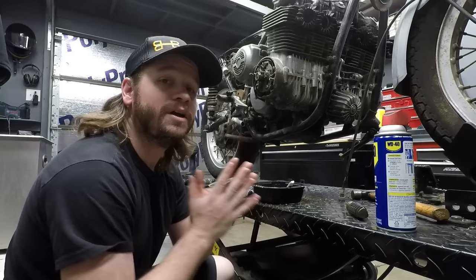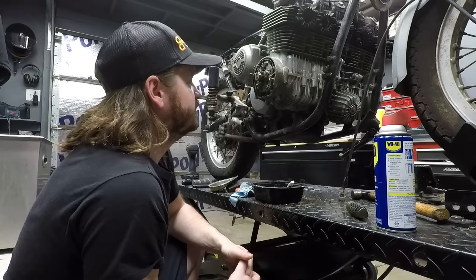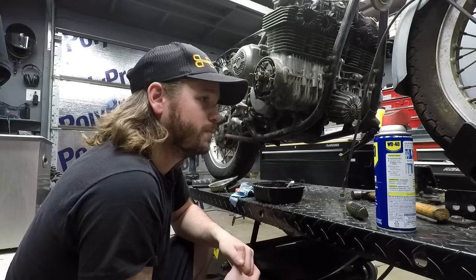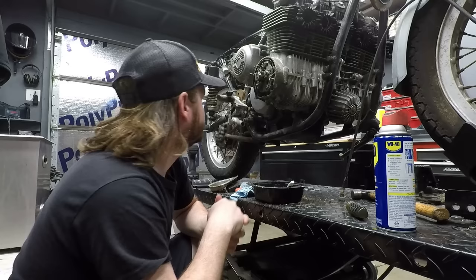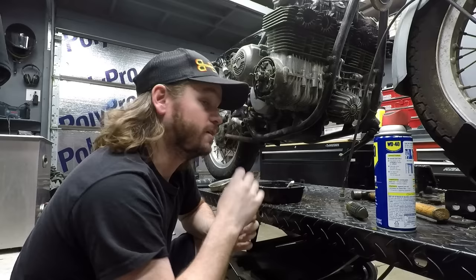I don't know if that's possible without having to disassemble more stuff on a Benelli. Now, if we did that, obviously the engine's coming out. Now, this isn't going to be a restoration bike. If anything, it's a parts bike, or like a vintage road race bike, or modified like a cafe racer. So I don't know how much we have to worry about doing concours level repairs right now.